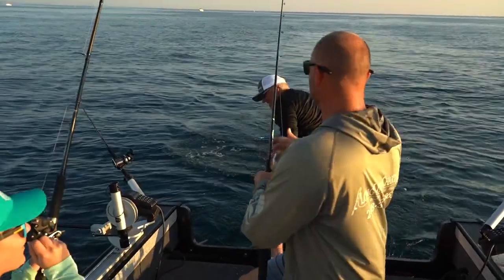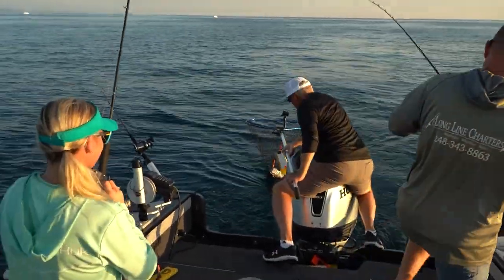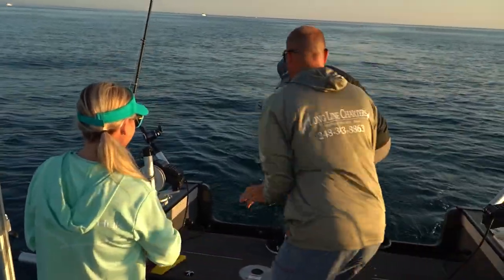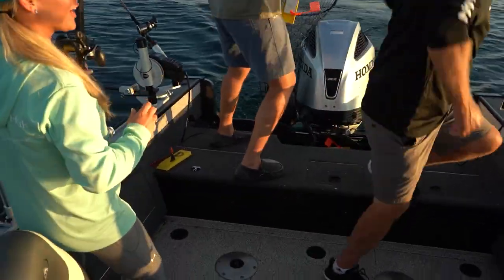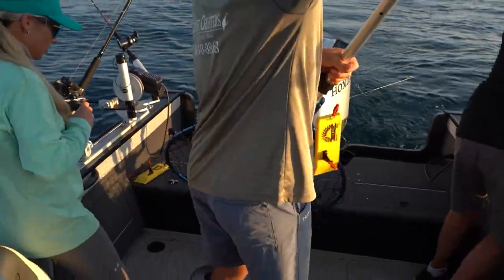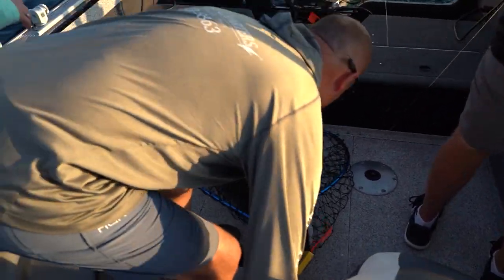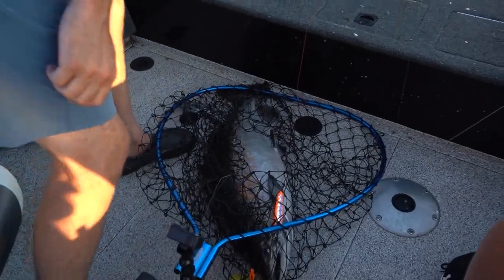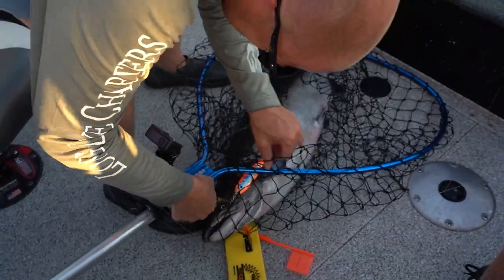Hold on. In the net. Hold on, mate. Take the net. Yeah, I'm loose. I'm gonna take that other fish. I'm gonna take this. I got you, man. This is a train wreck. Oh man, that's a 30. I might have another one just as big. It's gonna be a while.